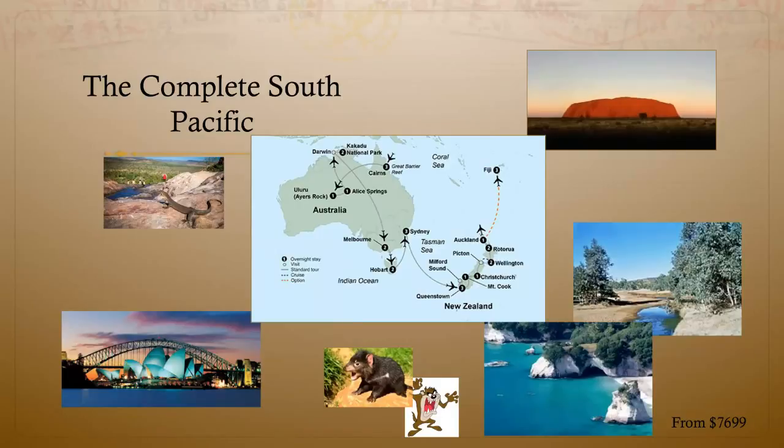Australia contains 19 properties on the World Heritage List, 3 cultural, 12 natural, and 4 mixed. On this thorough exploration, you'll have the opportunity to explore the Great Barrier Reef, Ayers Rock, this big red rock, also known as Uluru, a massive sandstone monolith in Northern Territory. It started forming in the range of 550 million years ago and is sacred to Indigenous Australians.